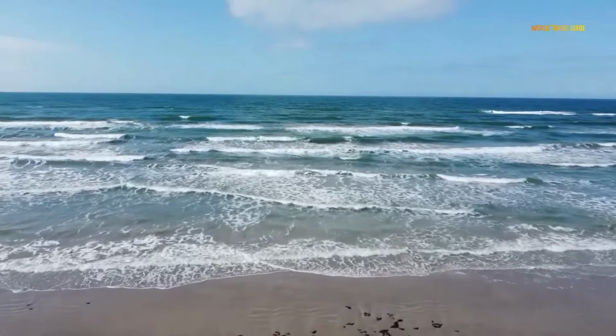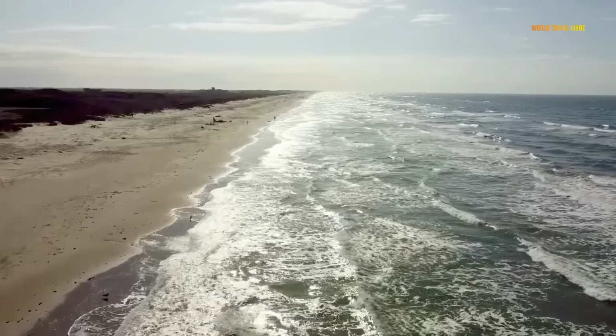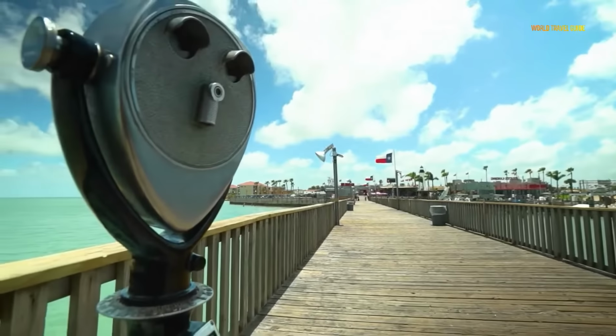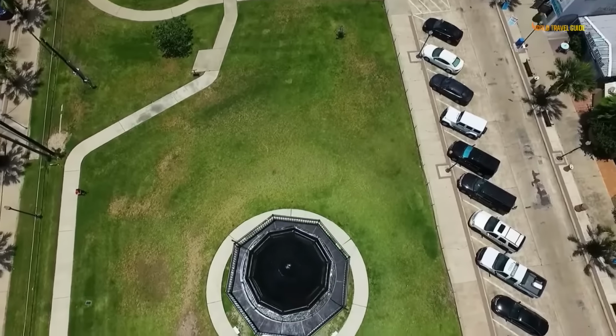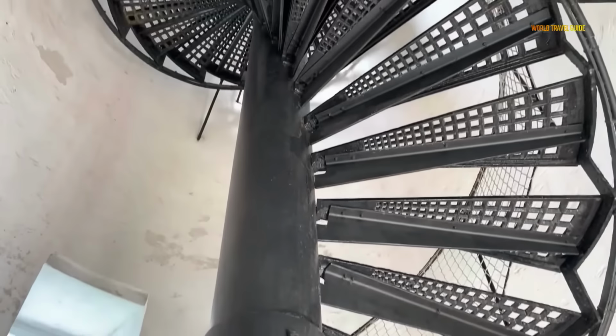South Padre Island has some of the most inviting and sun-soaked beaches you'll ever set foot on. With soft sands and azure waters, it's an ideal spot for sunbathing. And for those with an itch for history, there's the Port Isabel Lighthouse. Built in 1852, it invites you to climb its spiraled stairs and enjoy the panoramic views of the island.